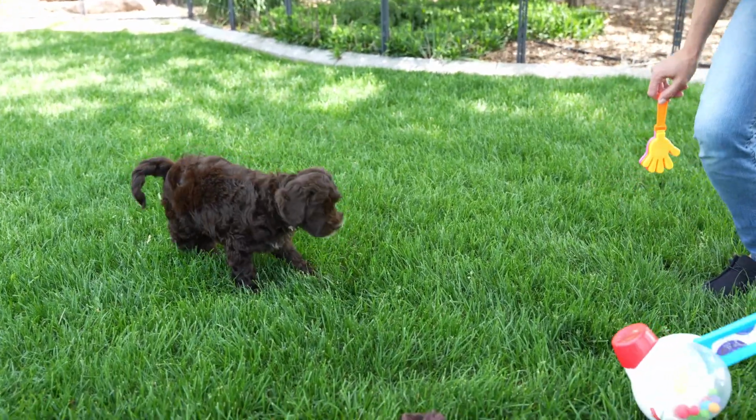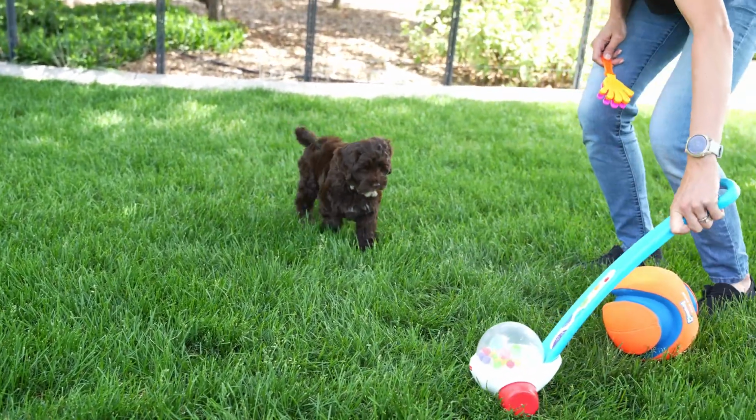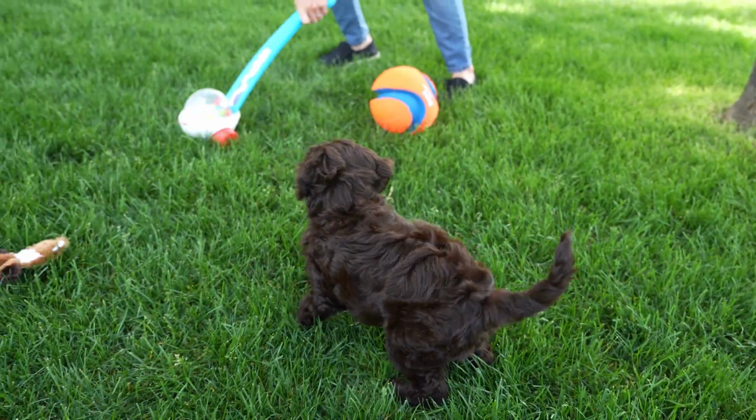Distance is going to be your number one friend, so we're going to move them away from the item. I never force my puppies to go check something out. If I see that they're scared or nervous, I want to allow them to move away from it. And in fact, I will reward them for turning and moving away from it. And then you'll notice in their body position, it starts to relax. Their tail comes back to a normal position, their ears go back to a normal position, they're more balanced.